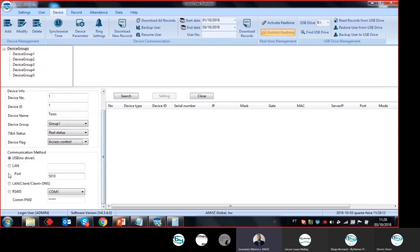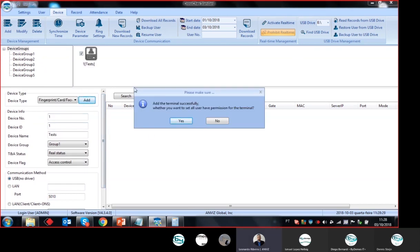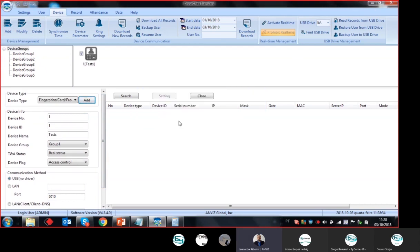And then the communication method we are going to use. In this case, USB, because I'm using USB communication. So I just communicated again, and we'll add a new device. All users have permission. Since it's a test, yes, no problem. Well, look, the icon changed to blue. This means that the device is already communicating, or at least it received information from the device to the software.